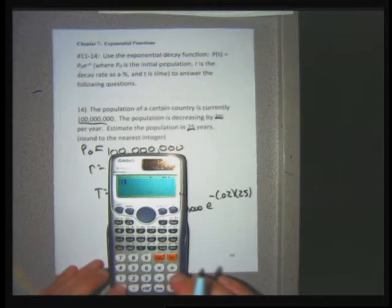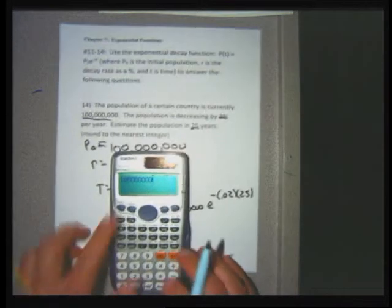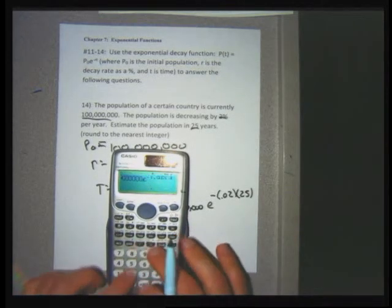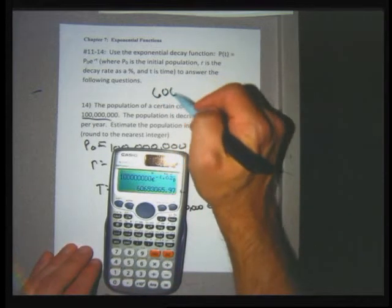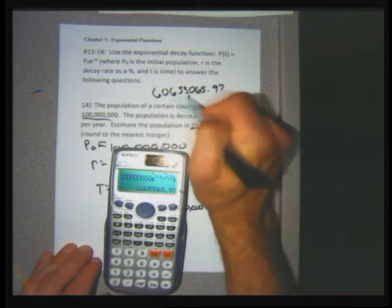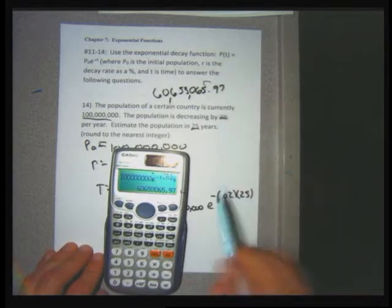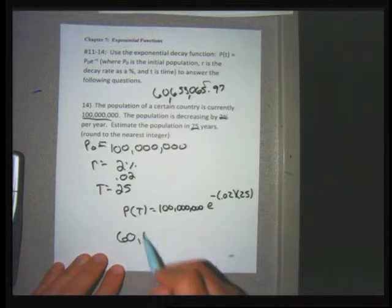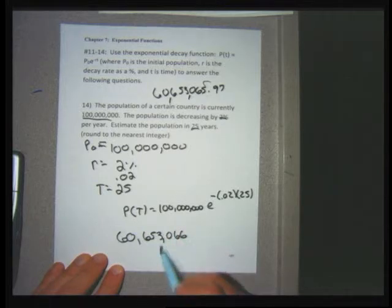So 100 million, 100, and then million, 1, 2, 3, 4, 5, 6. Shift in ln, negative parentheses 0.02 parentheses 25, and I get 6065306.97. So it's going to go down to 60,653,000. I'm going to round this 5 to a 6 because of the 9 after it. So I'm going to say 60,653,066 people for the population.